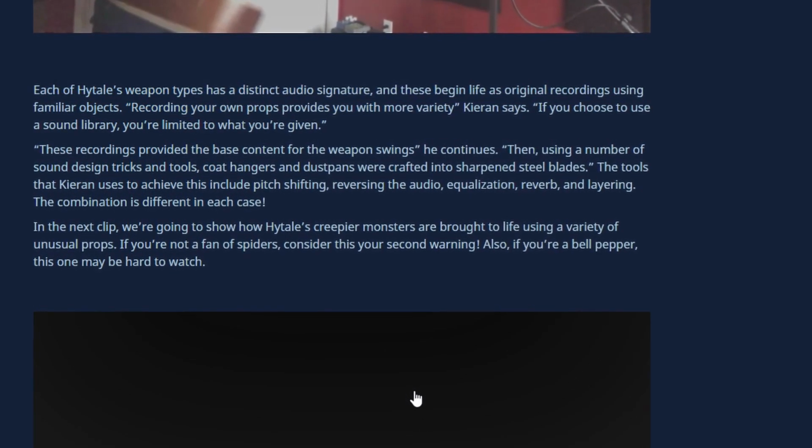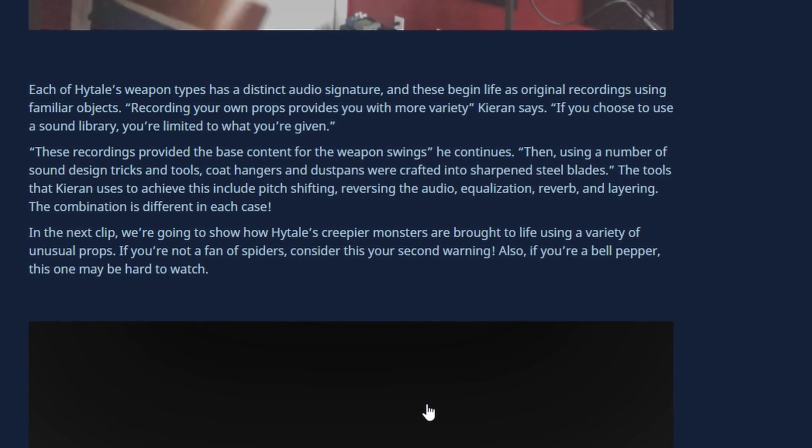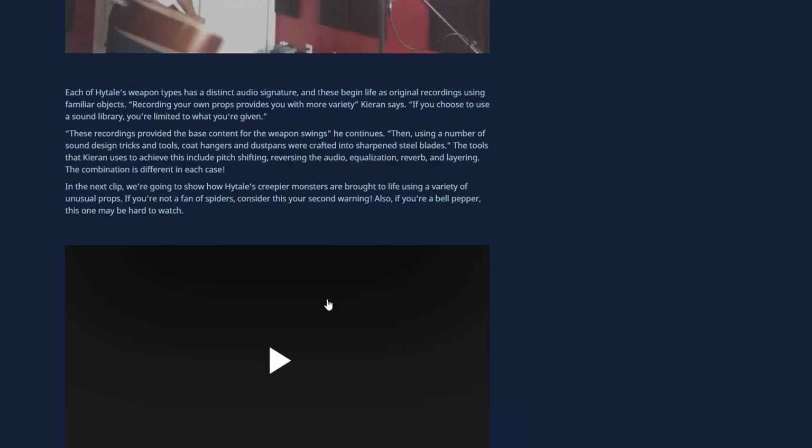In the next clip, they are going to show how Hytale's creepier monsters are brought to life using a variety of unusual props. If you're not a fan of spiders, consider this a warning or click off the video. I like spiders, I kill them all the time, so yeah. Also, if you're a bell pepper, this may be hard to watch. Oh god, they're gonna squeeze a bell pepper.